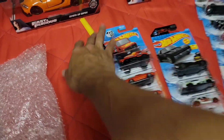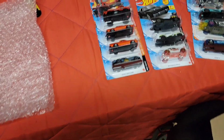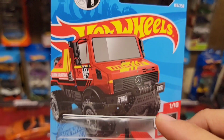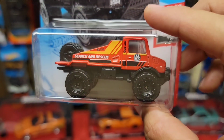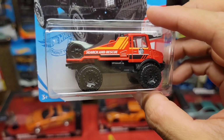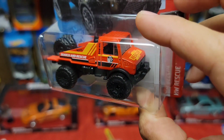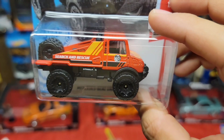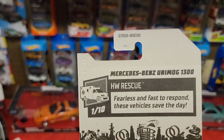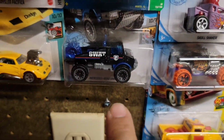Right here, guys, I did manage to find some K-case. I also got some duplicates, so I can actually open some. But right here, guys, the first one, check this out. You got the 75 Unimog, and it is in red enamel. Look at this one. This is nice. I love that they did not throw the mud tires. It's all black off-road wheels. Got the red enamel with the search and rescue tampos. Super cool looking. This is out of the Hot Wheels Rescue Series out of K-case. So this one, I believe, looks way cooler than the Treasure Hunt.